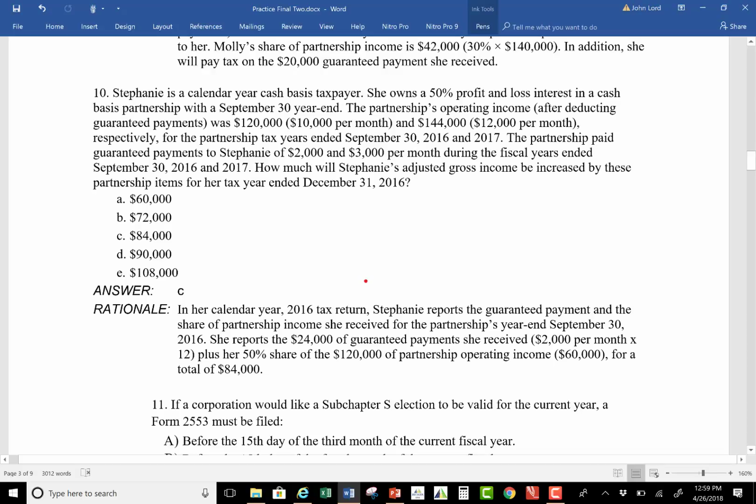Stephanie is a calendar year cash basis taxpayer. She owns a 50% profit and loss interest in a cash basis partnership with a September 30th year end. The partnership's operating income after deducting guaranteed payments was $120,000 in year one, that was $10,000 per month times 12, and $144,000 in year two, $12,000 per month times the 12 months, obviously.